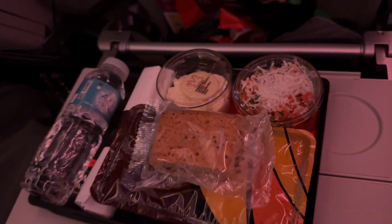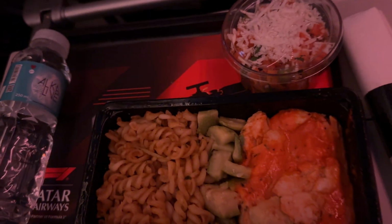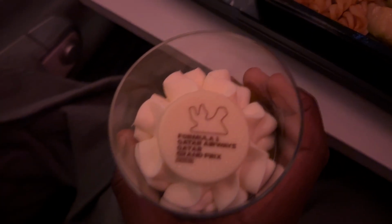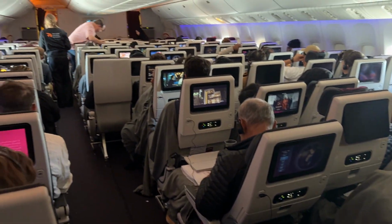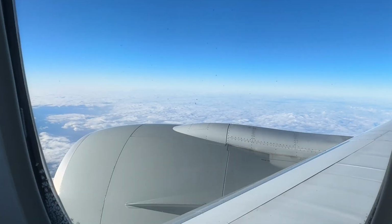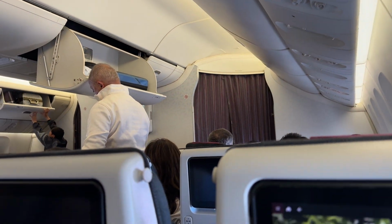Final meal was served just 2 hours before landing, and I went with the chicken and pasta choice. It was alright for the food. Maybe my standard was high for Qatar Airways. Anyways, we started making our descent to Washington, D.C. after being stuck on the seat for 14 hours and a half.